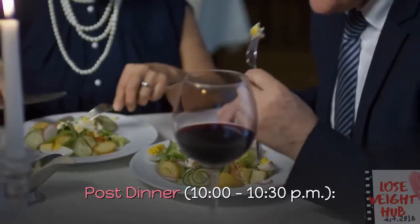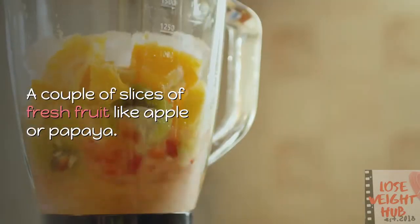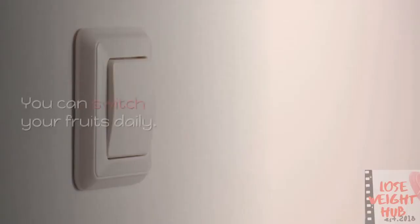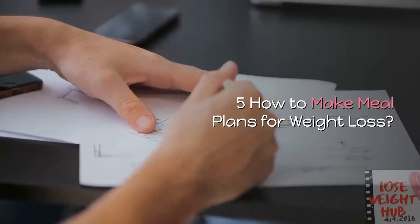Post-dinner, 10 o'clock to 10:30 p.m. A couple of slices of fresh fruit like apple or papaya. You can switch your fruits daily. 5. How to make meal plans for weight loss.